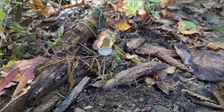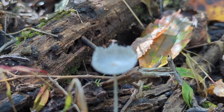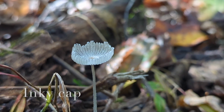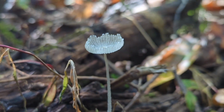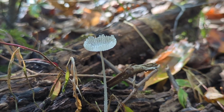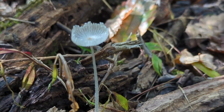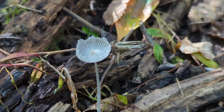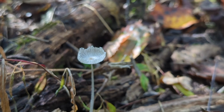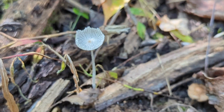Check out this cute little fella. This is an inky cap mushroom. Look how delicate it is. I think it is called the delicate inky cap or something like that. But yeah, these will turn into an inky goo in probably a couple hours, really. Really beautiful. One of the first mushrooms I've ever identified. So they're pretty easy to identify.